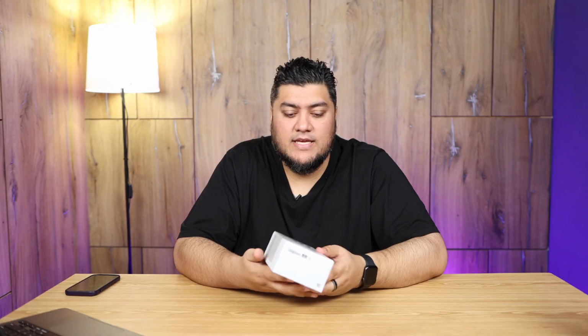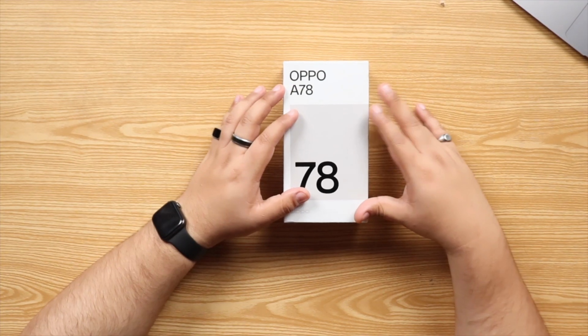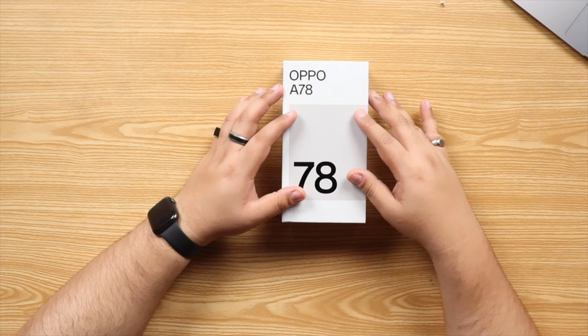I have a very interesting phone today: the Oppo A78 4G edition. Now this phone is kind of like a budget upper mid-range phone. Not really upper mid-range, but it falls under a sort of budget line, because under 1,000 dirhams, this is probably one of the best phones you can buy. The specs are, I'm not going to say flagship, but they're pretty good for what you're getting at that price point.